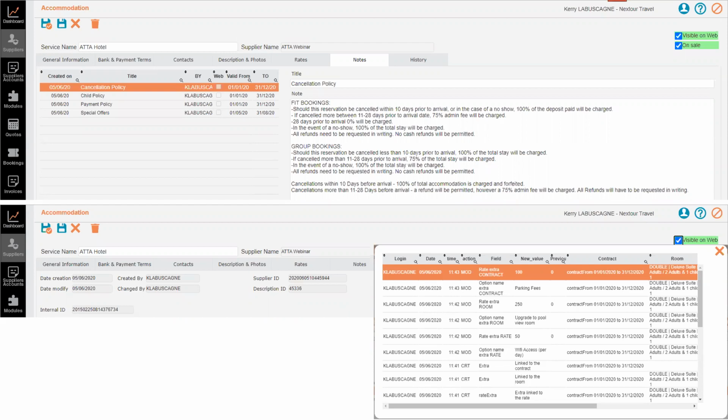There's also a history and a workflow record, which logs information of all the changes as they happen for ease of reference down the line. And as a company, Nextour also offers the services of loading your contracts for you so that all you need to focus on is your quotes and your bookings.